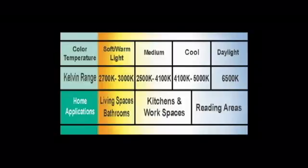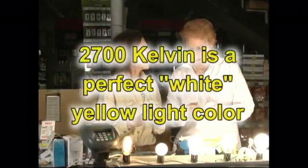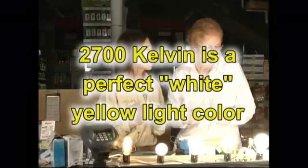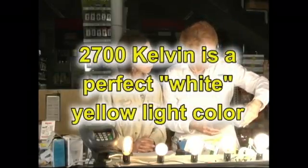So now at night, you want a candlelight. Candlelight is yellow. It's a bright yellow. So you want a nice calming color, you want yellow. Yellow is at 2,700 Kelvins. The blue is 5,000 Kelvins. So you wanted a cool white.